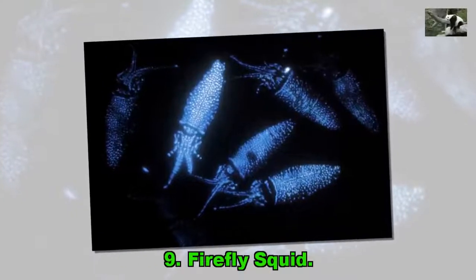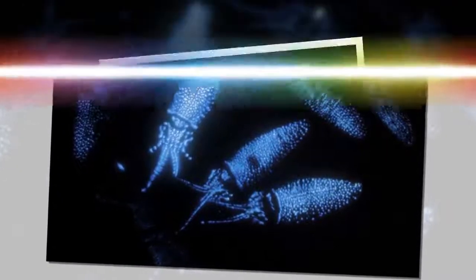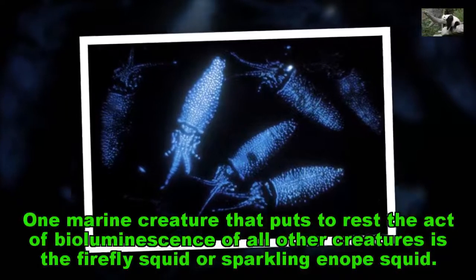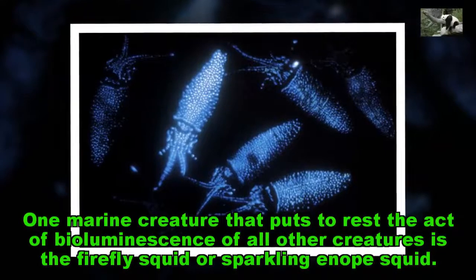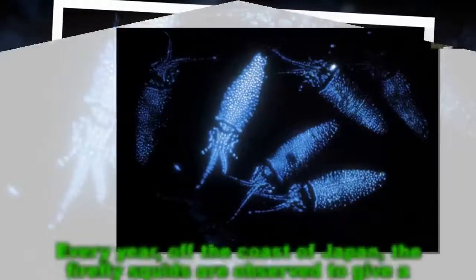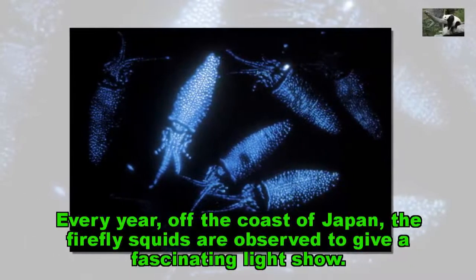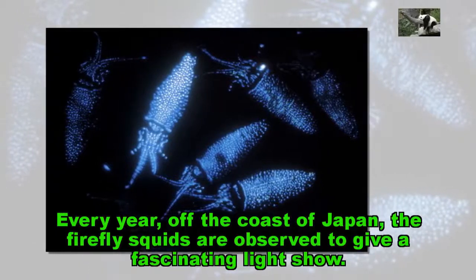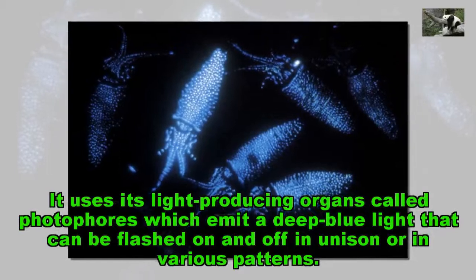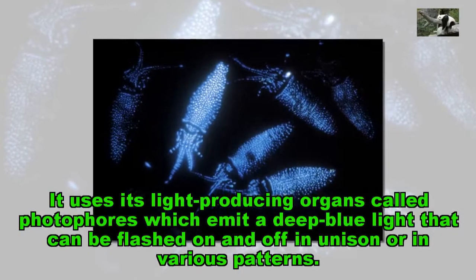9. Firefly squid. One marine creature that puts to rest the act of bioluminescence of all other creatures is the firefly squid or sparkling enope squid. Every year, off the coast of Japan, the firefly squids are observed to give a fascinating light show. It uses its light-producing organs called photophores, which emit a deep blue light that can be flashed on and off in unison or in various patterns.